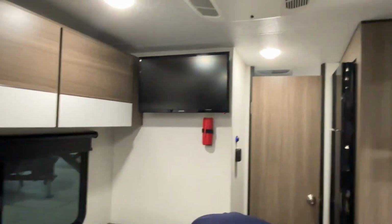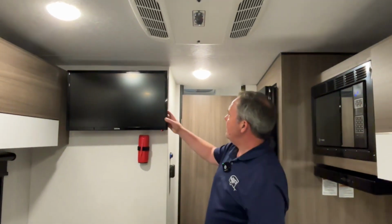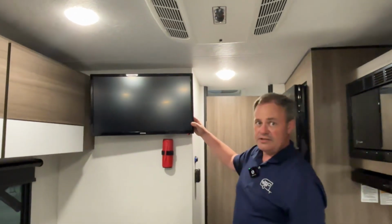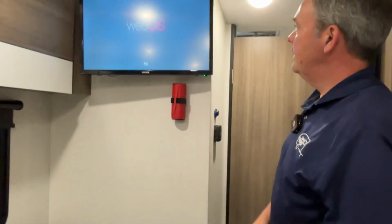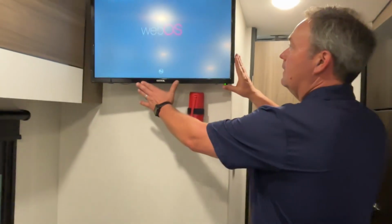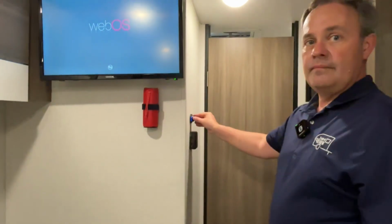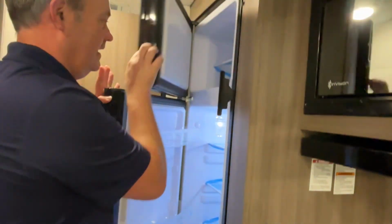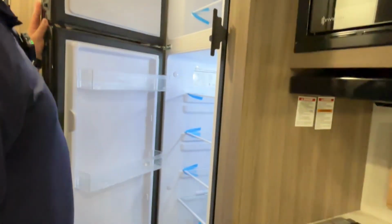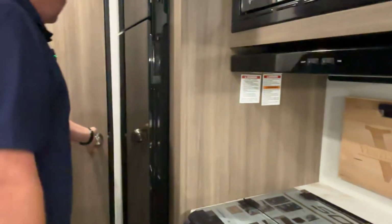Now this particular unit, they have already installed your TV, and it looks like about a 32, probably a 32. Oh, and I think I just turned it on. And right below that, you're going to have the wireless Bluetooth speaker. Very nice. You've got another USB right here. And your fridge, an Envision 12-volt compressor fridge there. And again, this is well laid out for no slides.